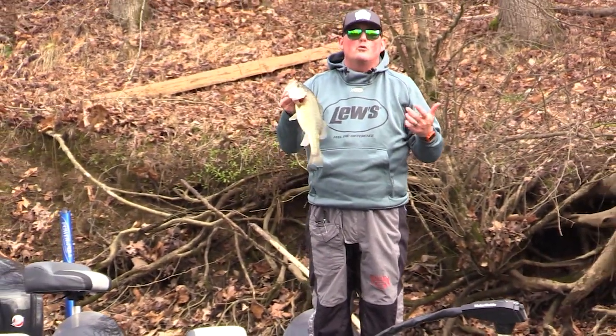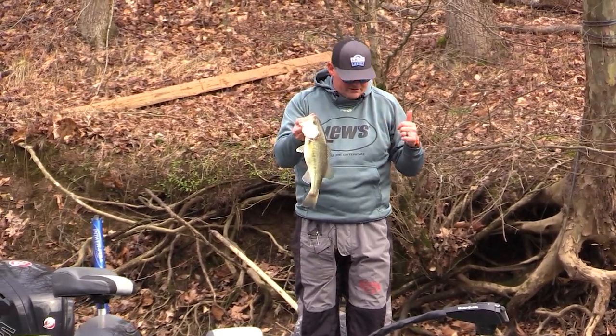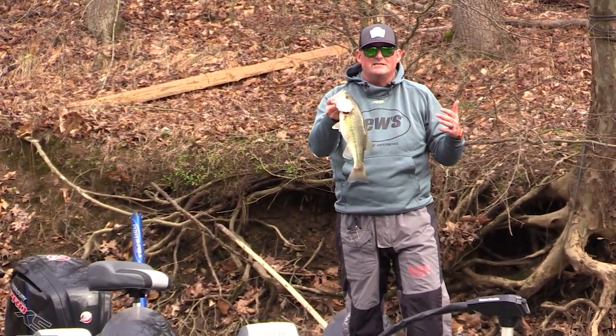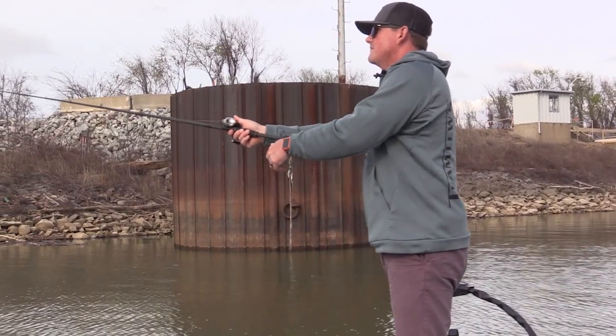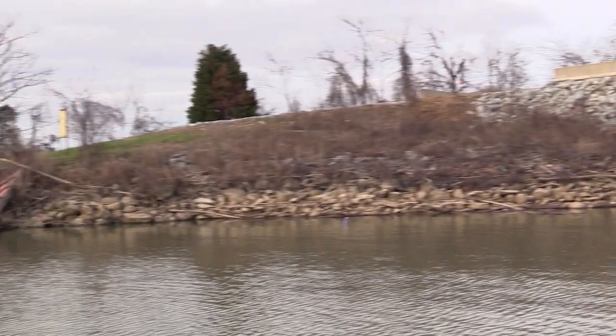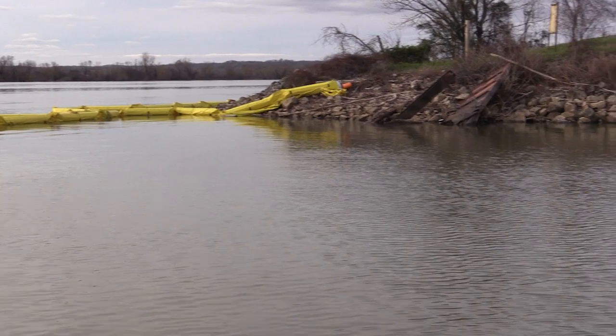So the water's low right now, and there's not a lot of stuff in the water. The stuff these fish would normally get up against is just kind of not in the water yet. The water's probably lacking about 3 feet of being where it really needs to be for the most cover to be in the water.